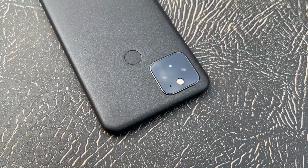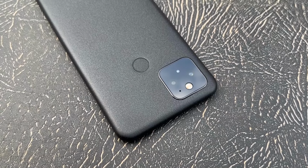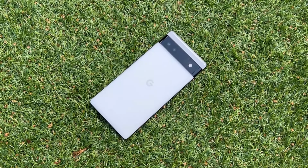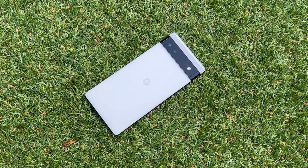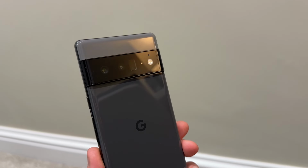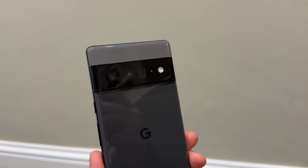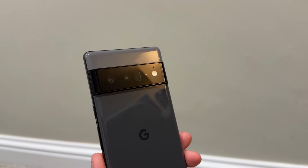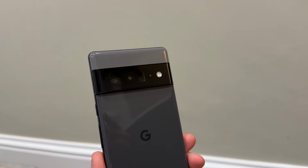Now, of course, when the Pixel 6 range were released, Google deviated from that usual 12 megapixel camera that they've used on many generations before that in place of the 50 megapixel primary camera. And then that is, of course, backed up with a 48 megapixel 4x telephoto camera and then a 12 megapixel ultra wide. And unsurprisingly, the photos from the Pixel 6 Pro I found to be absolutely great.